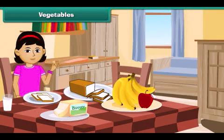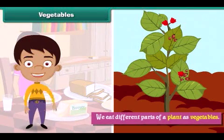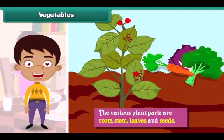Vegetables. We get our food from plants. The various parts of plants are eaten as vegetables. We eat different parts of a plant as vegetables. The various plant parts are roots, stem, leaves and seeds.